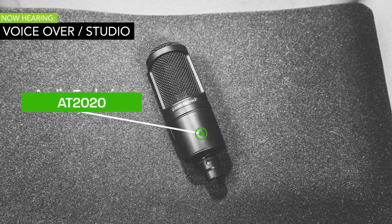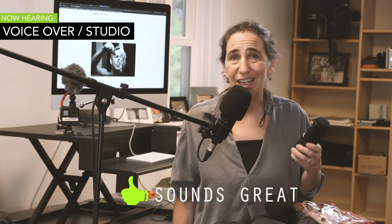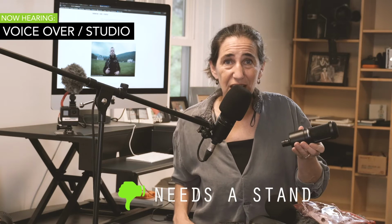So right now, I'm using a podcast or a voiceover mic. This mic specifically is the AT2020. What I love about this mic is the sound. It's got a really nice, rich, pleasing sound. The downside to this mic, as you can see, is it needs a mic stand. This is not a mic that's great for field recording. I love this mic. It's my favorite mic for voiceovers, but I can't take it on the road with me, especially if I have to fly, because the mic stands just don't fit.